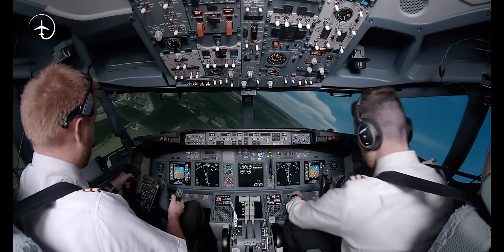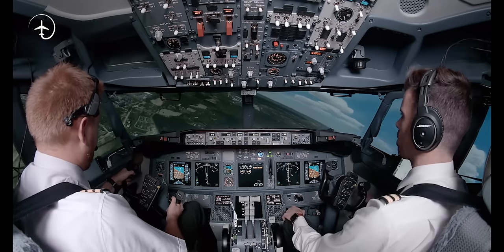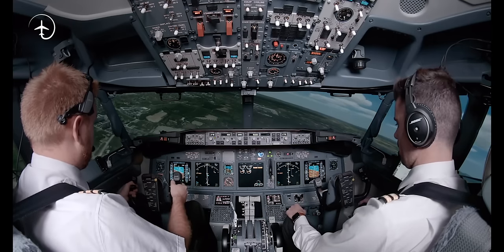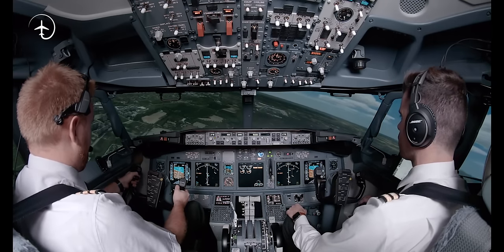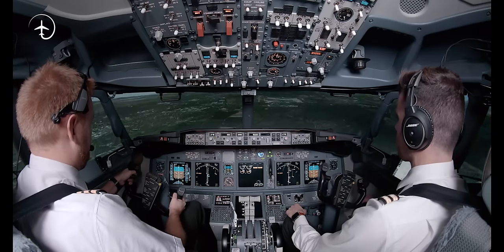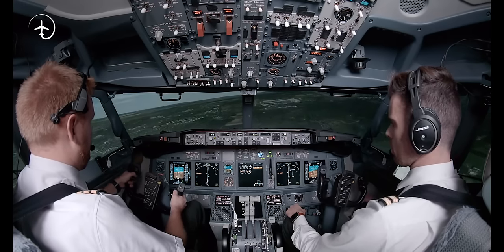Flap inhibit switch to flap inhibit. Flap inhibit. We can put the terrain inhibitors as well. Terrain inhibit as well. Speed under control. 2,000 feet. Check.